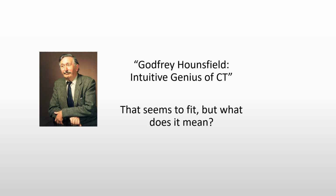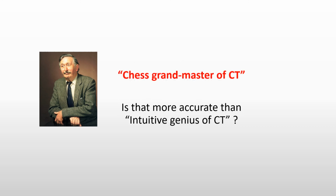Godfrey Hounsfield has been called the intuitive genius of CT, and that seems to fit the fact that he could often know the right answer to a puzzle in CT scanning before he was able to explain it to his colleagues in the conventional manner. But I wonder whether chess grandmaster of CT would be a more accurate way of describing how he worked. Often Godfrey seemed to know the answer to a puzzle in CT scanning before he knew how he'd reached the answer. And that's a bit similar to how a chess grandmaster has learnt chess and how they play chess.